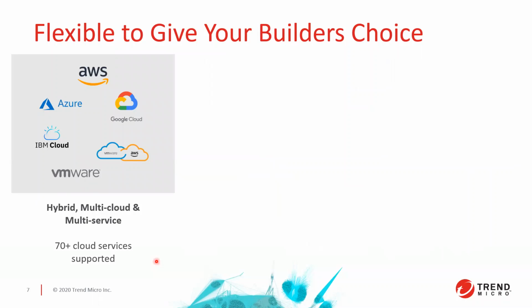We give the builder or the customer the flexibility to get all that he needs. So we secure hybrid and multi-cloud environments. And I know that many of the customers could have both Azure and AWS accounts to use the best of both worlds, as is commonly said. So we secure all of them in one single console with your existing license, whether AWS, Azure, Google, VMware on AWS, IBM or VMware. All these cloud providers are supported natively.